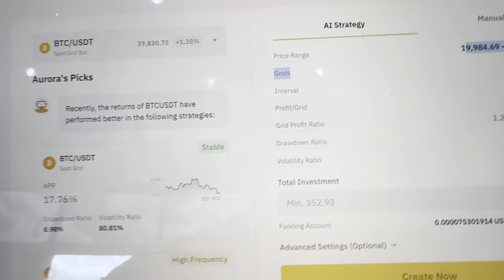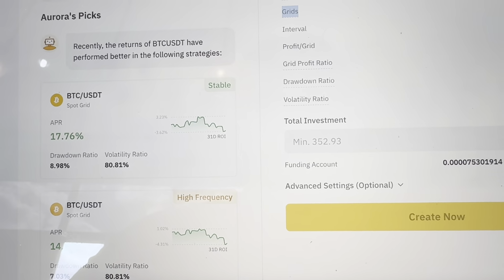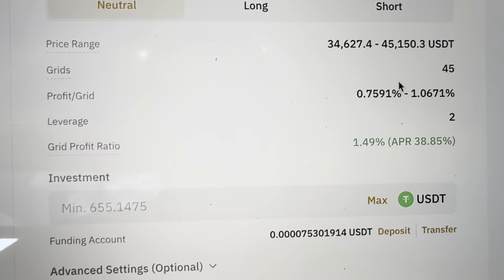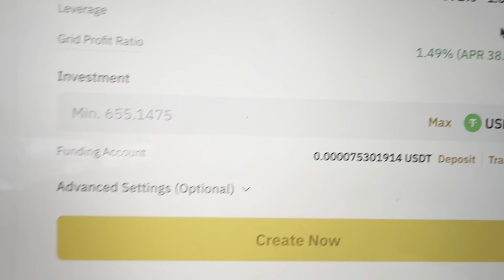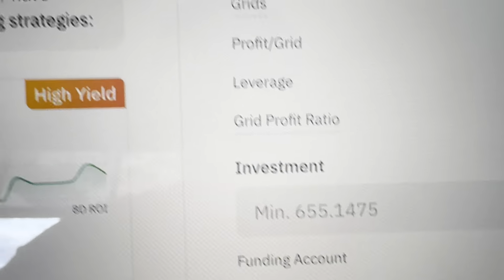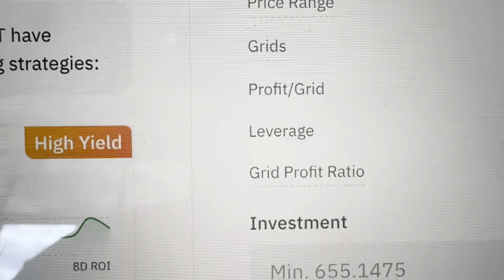That's the theory, and now the practice. You can see right here, when we hop onto the screen, futures grid opens for us the futures grid bot, and you can see it here. Long, neutral, number of grids, and then the small big thing, this one right here. You can see it's number 2 here. It says leverage. Everything is amplified.